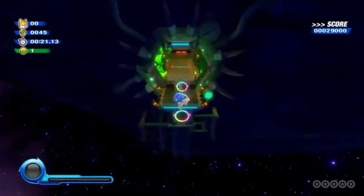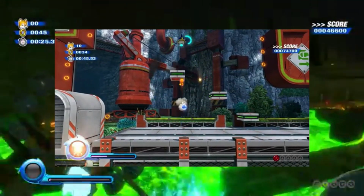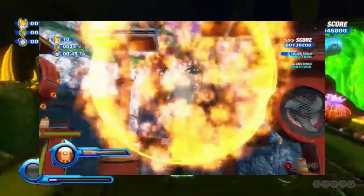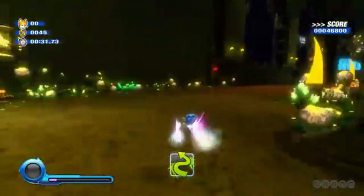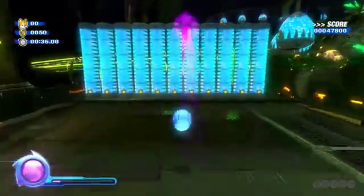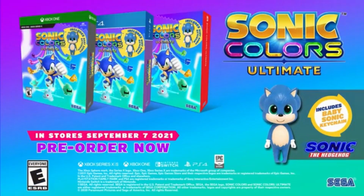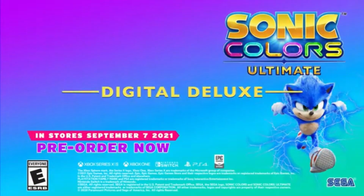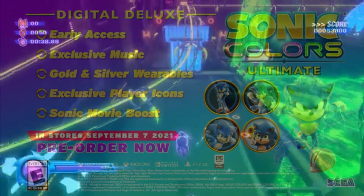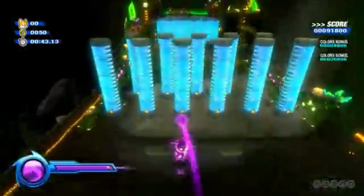And if you look at the animation for the rocket wisp in Planet Wisp, you can see there are straight up just missing effects. It's honestly mind-blowing to me. Now, here's the thing. This game comes out on September 7th, I believe. So we've still got a couple months before the game comes out, so there's obviously time for Sega to improve on it and make things better.